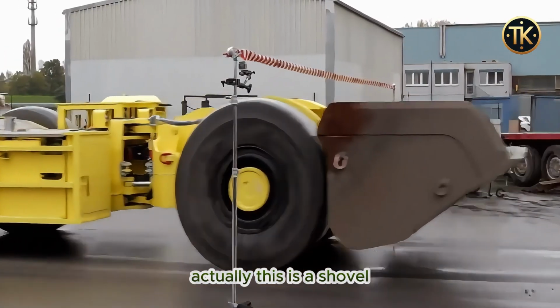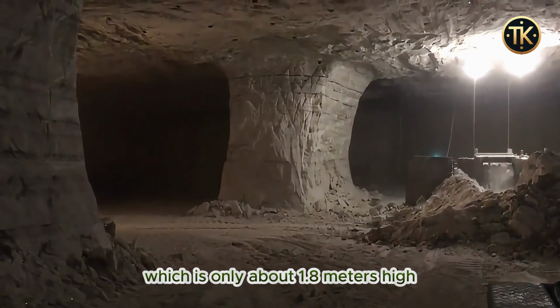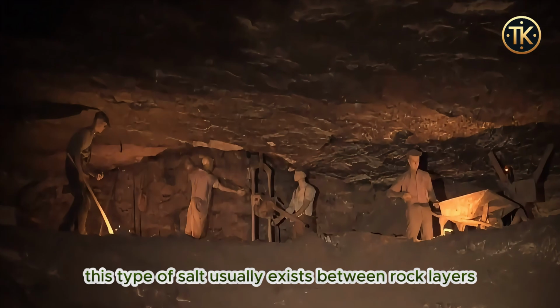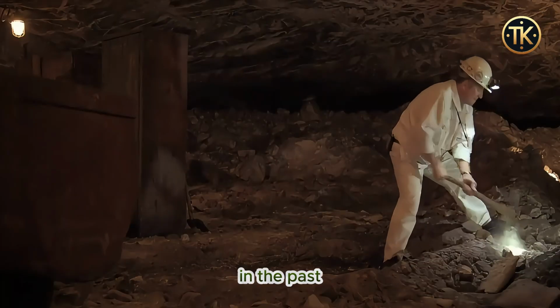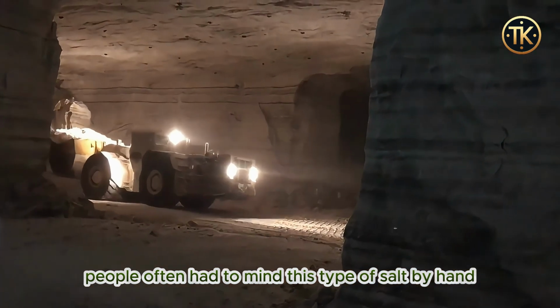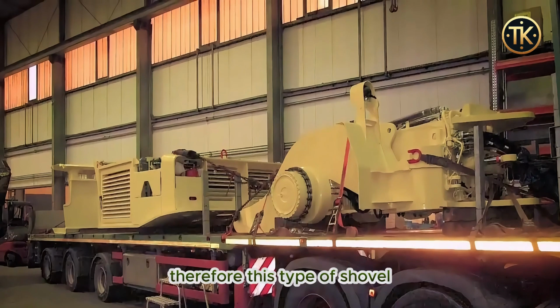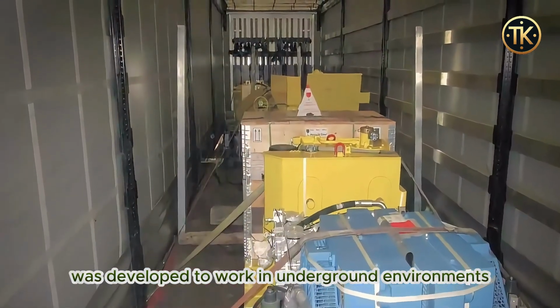Actually, this is a shovel specially designed to mine a type of industrial salt, which is only about 1.8 meters high. This type of salt usually exists between rock layers hundreds of meters underground. In the past, people often had to mine this type of salt by hand, but the efficiency was very low and the cost was high. Therefore, this type of shovel was developed to work in underground environments.